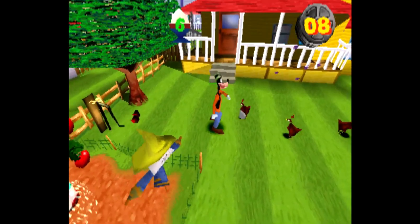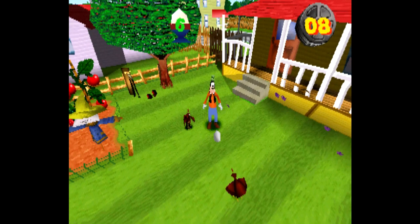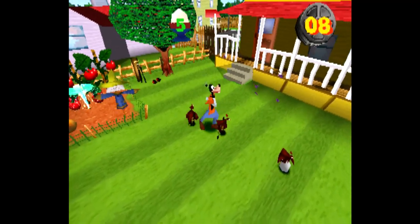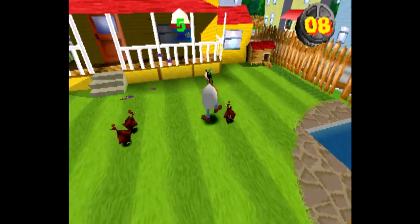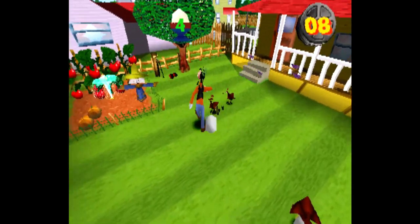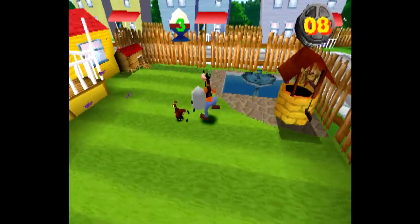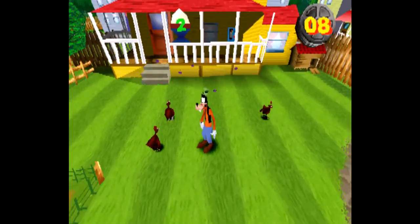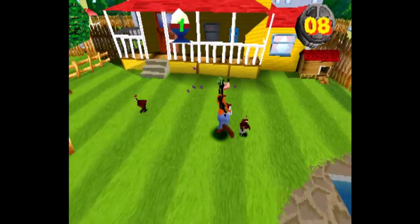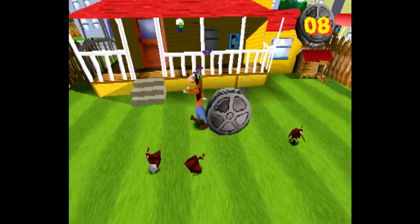Collecting eggs gets you a bonus. No chance. Nope. Nope. Collecting eggs gets you a bonus. Hey, you got the bonus.